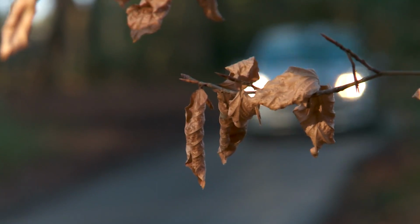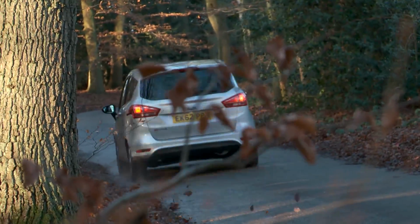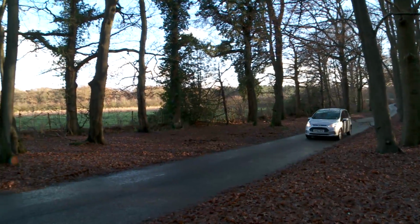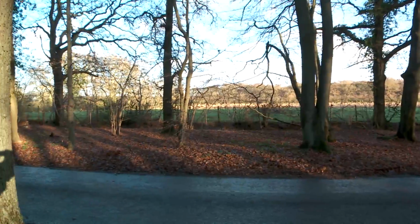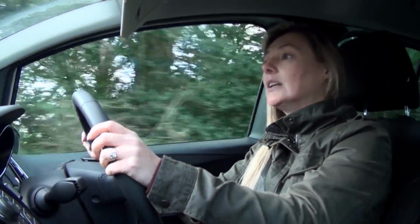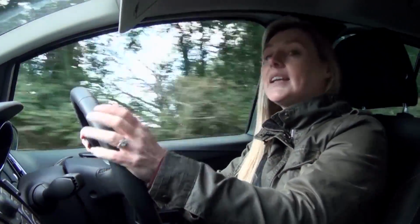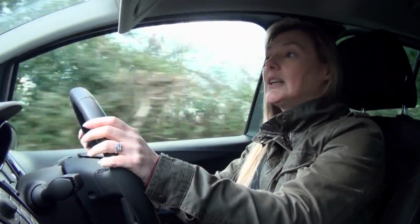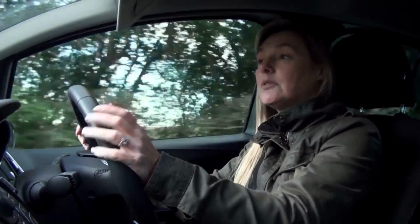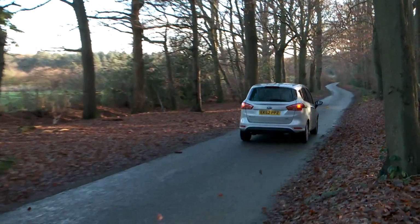There are 5 other engines on offer too. The cheapest is a 90 brake horsepower 1.4 petrol. It's not as fast or frugal as the 1 litre, but it does cost £3,000 less. Yet, it's the more powerful version of the 1 litre petrol that claims the best combination of performance and economy. It'll hit 60 miles an hour in just over 11 seconds, and it claims to do 57 miles to the gallon. The most expensive is a 1.6 diesel.